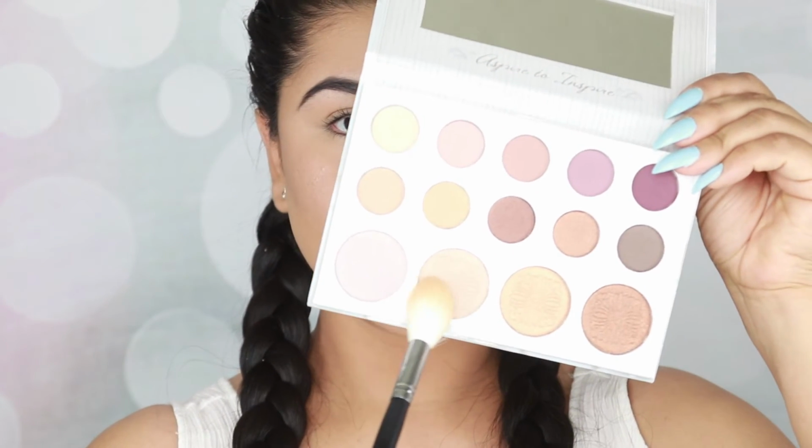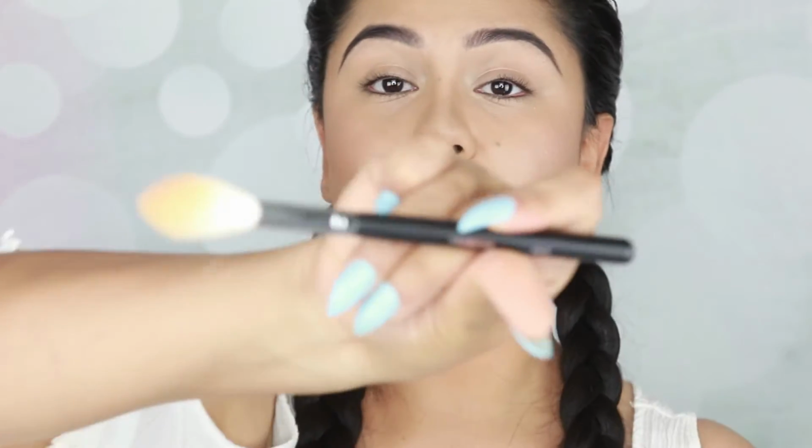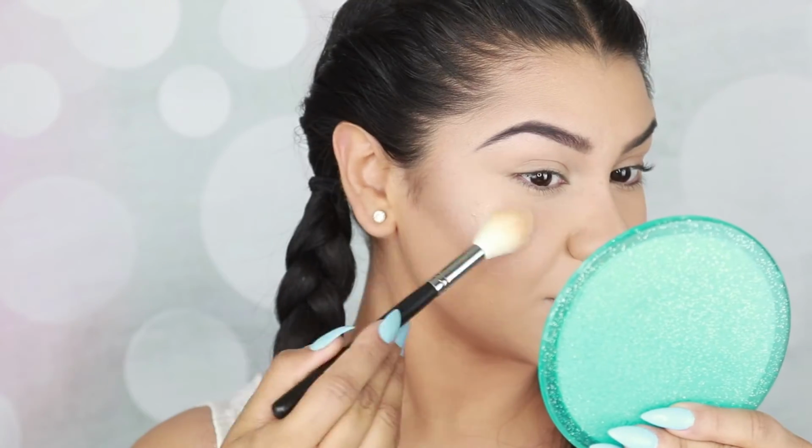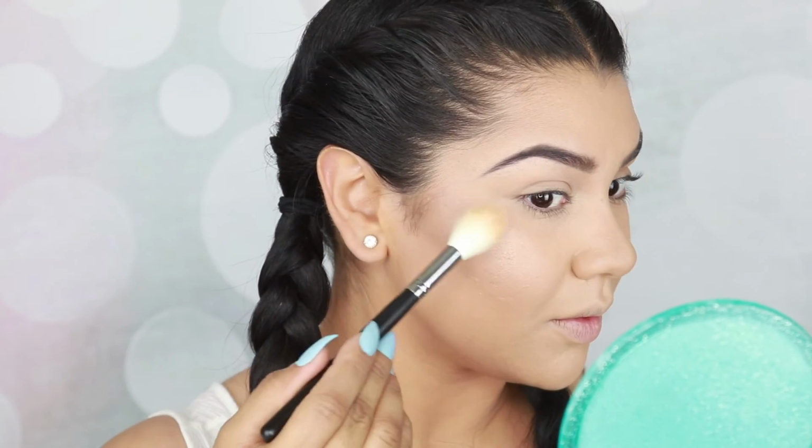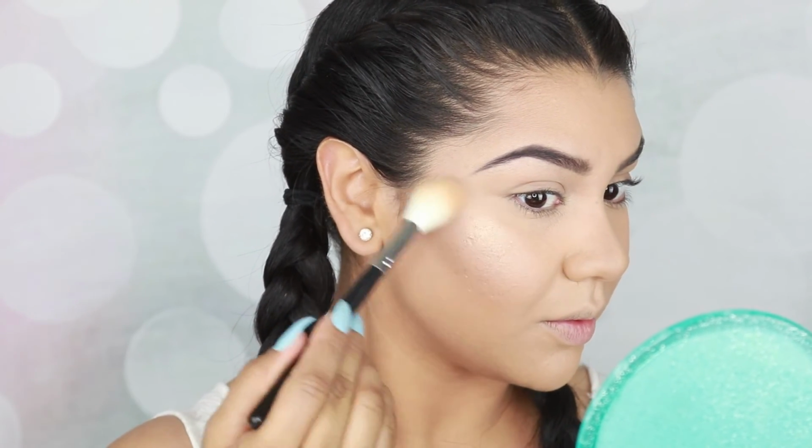Okay, so I'm going to go ahead with this shade right here for highlight using the Morphe M509. Unfortunately, I have this gross little pimple right here that's really messing it up for me right now, but I'm gonna work it out.